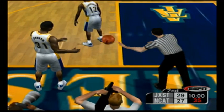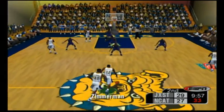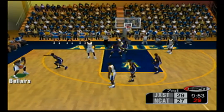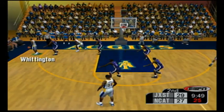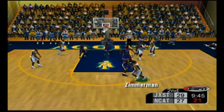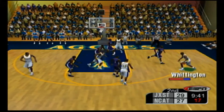Beecham heads to the bench. Horner triggers it in. Well, Mike, as the second half gets going, this team needs to do a better job defensively, but they've got to continue to pound the ball inside. They had an advantage in the first half in points in the paint. They've got to continue to exploit that offensively in the second half and really lock down defensively and do a better job on the glass.